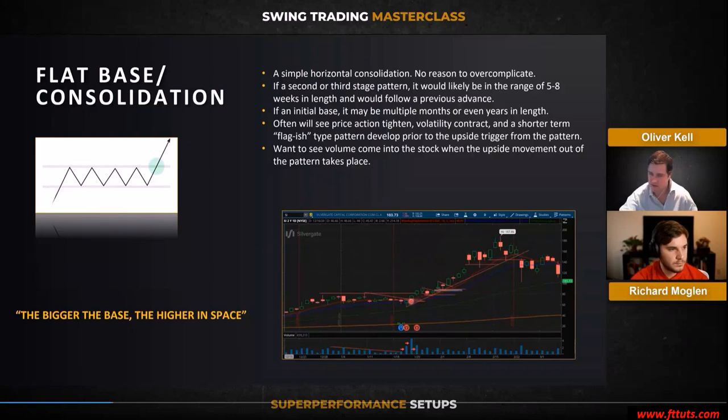Then we clear this descending trend line on big volume. I think that could be your first entry. And then technically the flat base breaks out right here when we take out the high. But I think a savvy buyer would probably be stepping in here.